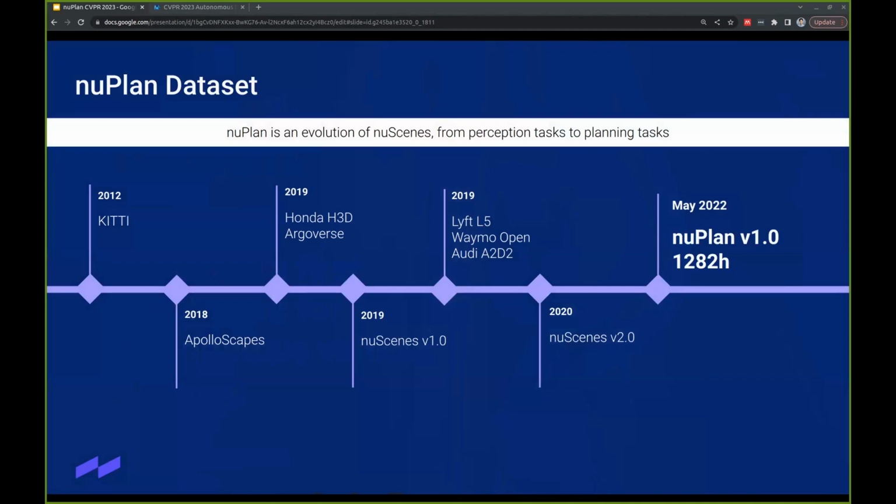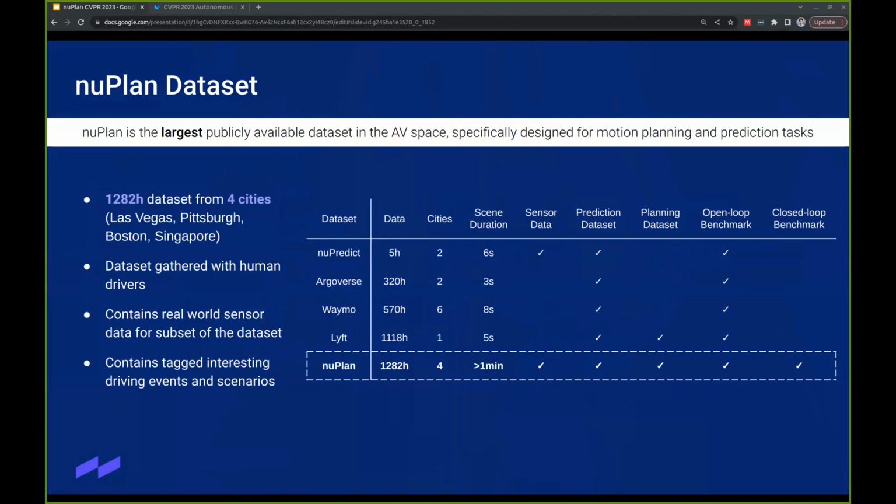nuPlan is an evolution of nuScenes. You've seen in previous presentations where nuScenes has been referenced. We've released 2 iterations of it: first, nuScenes in 2019, our second iteration in 2020, and last year in 2022, we released the nuPlan dataset. The dataset contains 1,282 hours of human driving data. It's collected from 4 cities: Las Vegas, Pittsburgh, Boston, and Singapore. A portion of this dataset is also released with sensor data.